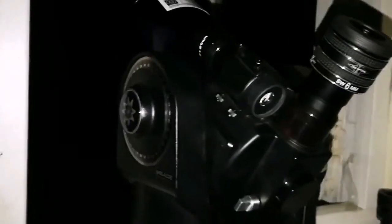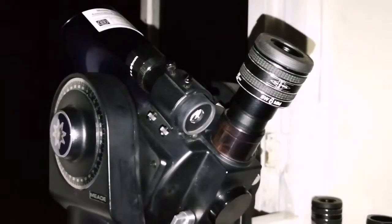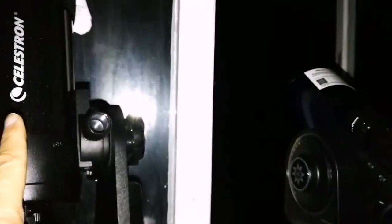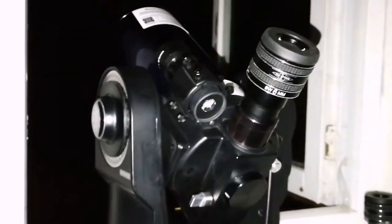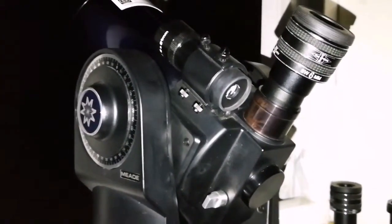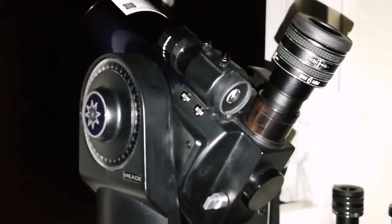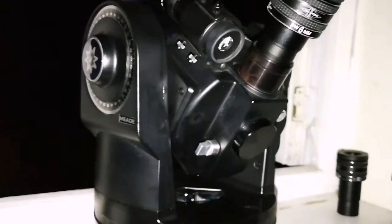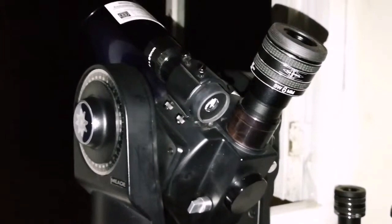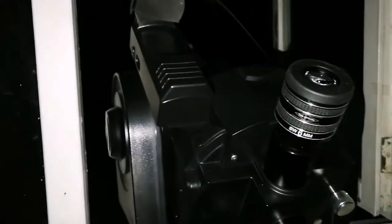What I'm amazed about with this Meade is that no matter how many times I move the telescope, remove the eyepiece and put it back, the focus stays the same. It's amazing. With any other telescope I've seen, you cannot really reach the same focus all the time without fidgeting with it. With this one, I remove the eyepiece, put it on the other telescope, remove this whole assembly, put it back again, and the focus is the same. I don't need to adjust it. It's a clear, sharp image. Wow!